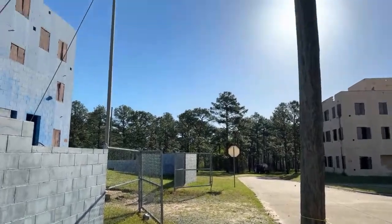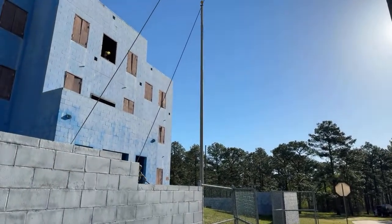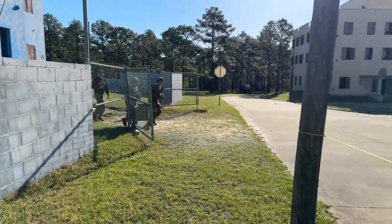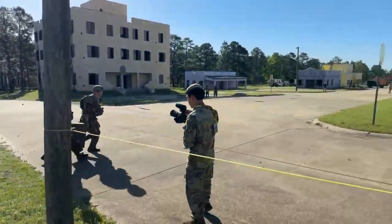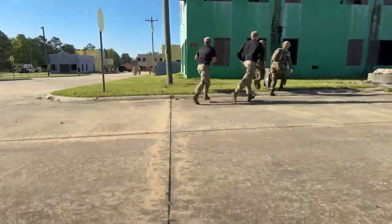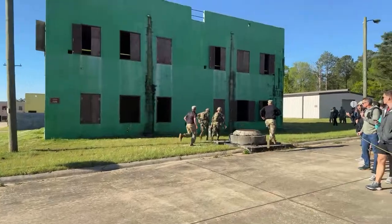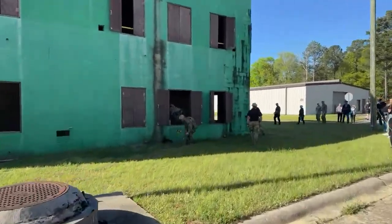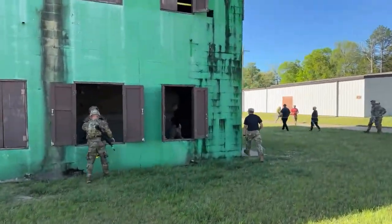That was a fast rope insertion system. So basically they had a huge rope attached. Oh, and we are off to the races. So let's go, baby. Team 43 is taking the right side. Here we go. Team 43 in the right lane.